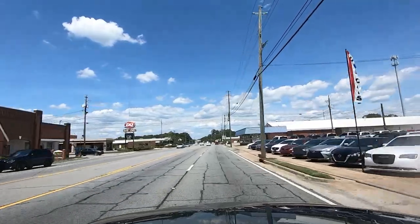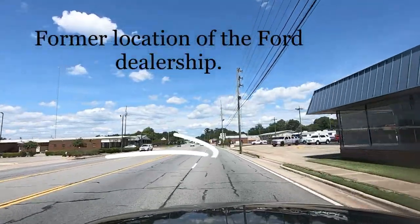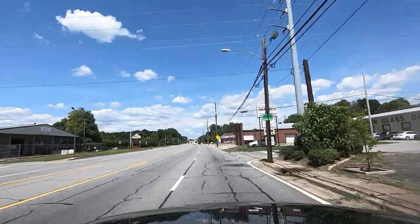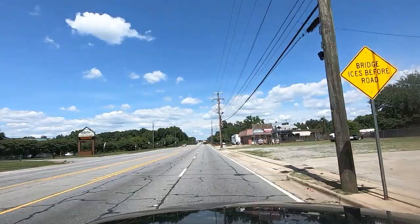Older area down here. The Dairy Queen started out as just a little ice cream shop, and then it became a Brazier. Ford Place used to be right here. The bowling alley was back behind the Ford Place.